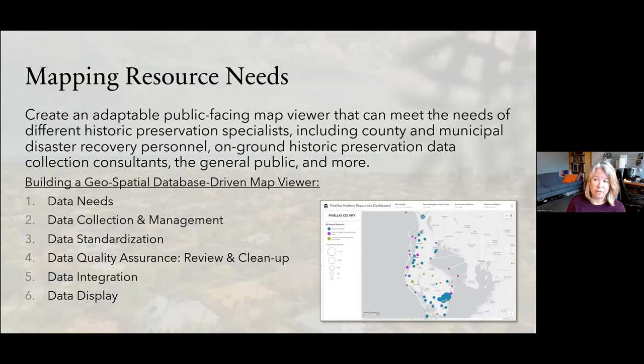So to do all this, there are six steps to building a geospatial database-driven map viewer. First, we have to determine what the data needs are. We need to collect and manage the data. We need data standardization. We need data quality assurance. We need data integration, and we need data display. And we're going to talk about that in the next couple slides.